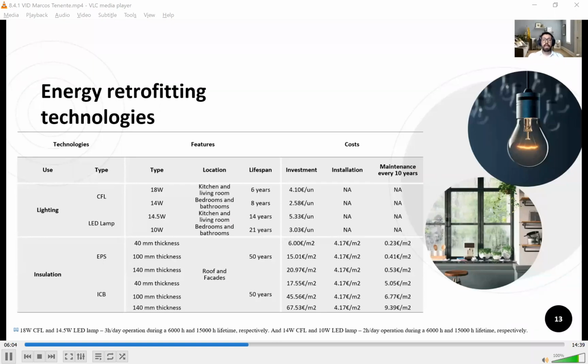roof and facades. The reason behind the choice of these thicknesses, up to 140 millimeters, relies on the fact that it allows meeting and even exceeding the minimum energy requirements set out by the Portuguese Energy Performance Regulation of residential buildings, and because there is a lack of available data for higher levels of thickness.